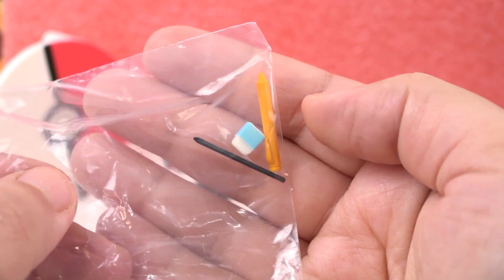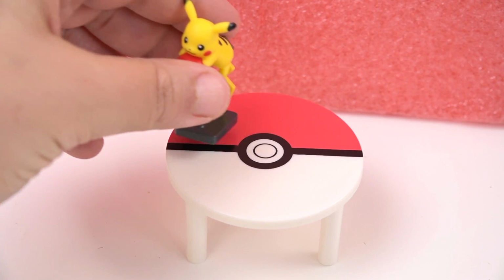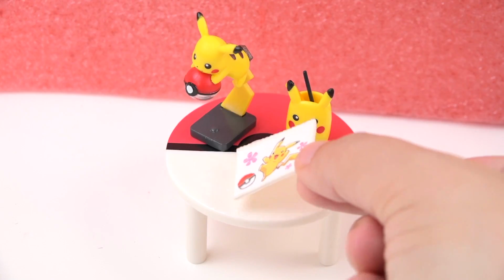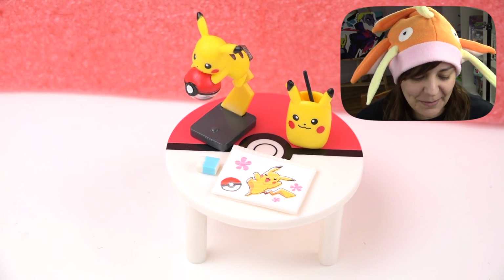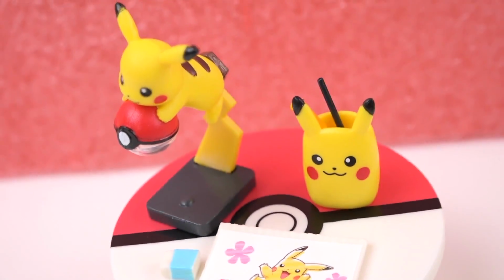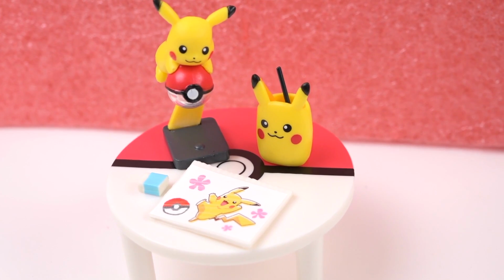I almost missed these guys. Is that a pencil and lead? This one is, of course, a crafter and artist's dream as a kid. So if you had a table like this one, I'm sure you were one happy camper.